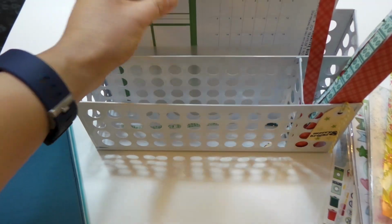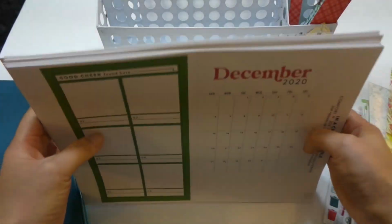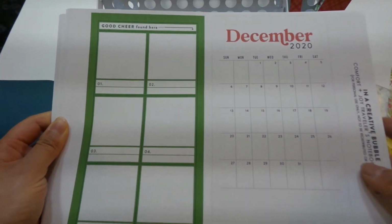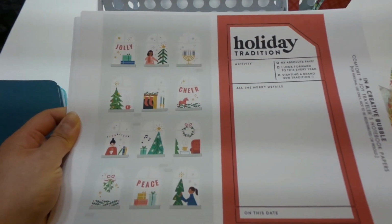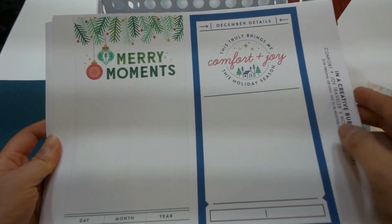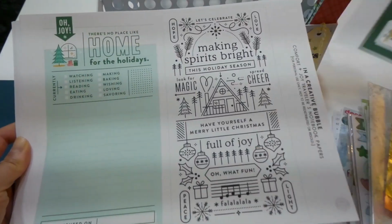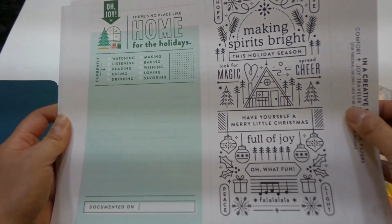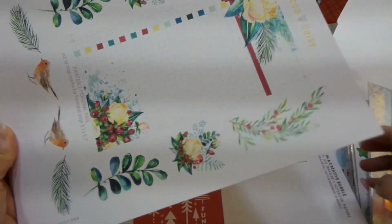In addition to the Coco Daisy kits, I also purchased a couple of other company products as well. These are from In a Creative Bubble, and these are the Traveler's Notebook papers. I haven't cut them down yet because I haven't decided exactly what I'm going to be doing with them. But I felt like the colors went well enough with the Coco Daisy kit that I could use these in my memory keeping as well.